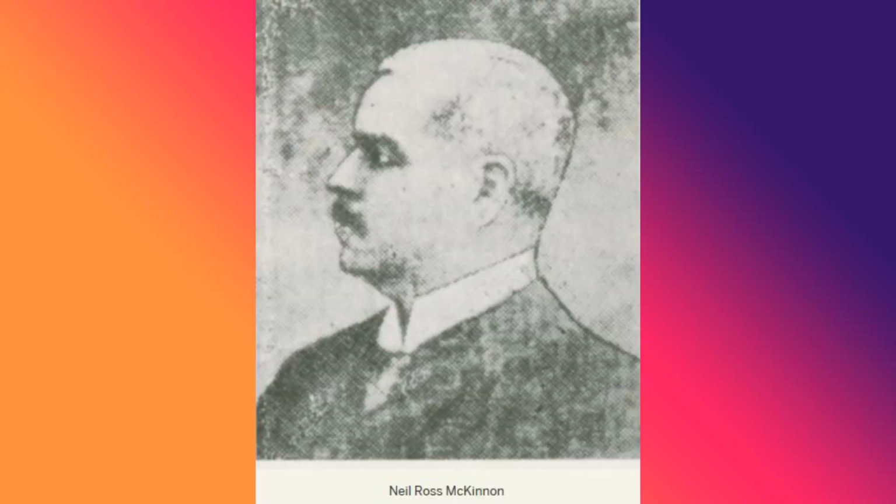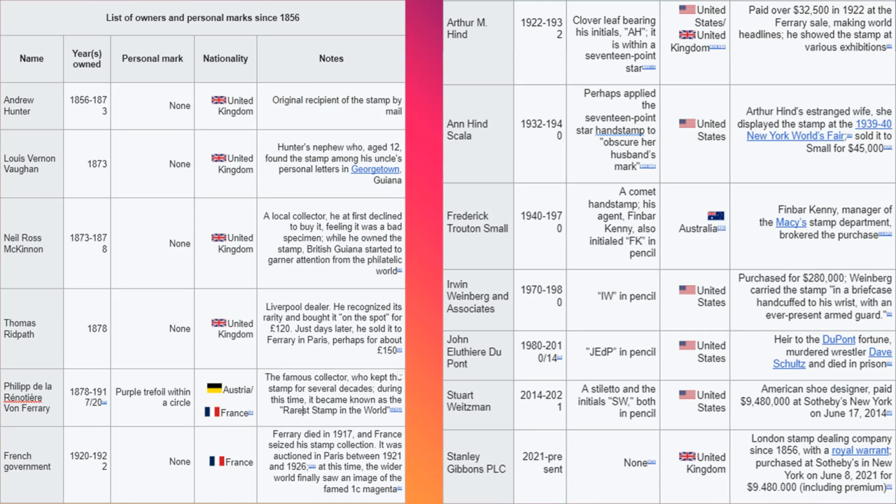And now, how was a unique 1-cent Magenta found, and what happened to the stamp later? In 1873, the 12-year-old Scottish schoolboy Louis Vernon Boreham, who lived in Guiana, found the stamp among the letters of his uncle. Some weeks later, he sold it to Neil Ross McKinnon, who was a local stamp collector. He sold it for only 6 shillings. As you can see from the table, the unique 1-cent Magenta has had 13 owners during the last 176 years.